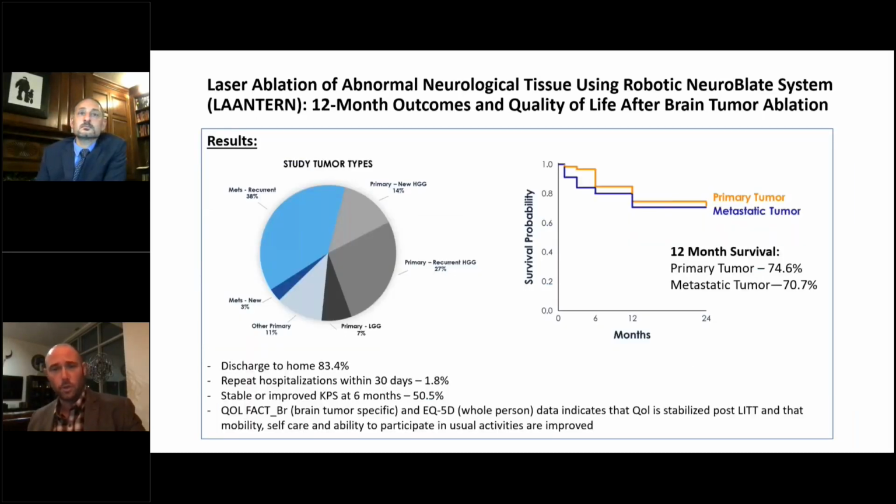You can see some really good survival. Now, this is not broken down by newly diagnosed or recurrent tumor, but it is broken down by primary and metastatic. And in either event, you can see 70 to 75% 12-month survival for these folks. And keeping in mind that there's recurrent tumors mixed in there, that's pretty impressive. If you look at the usages here, you can see that recurrent high-grade glioma and recurrent mets, these 2 really key accounts for more than half of the usages in tumor. And then the key things that we talked about.